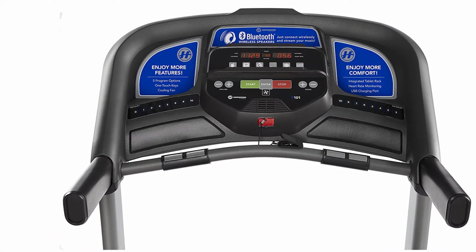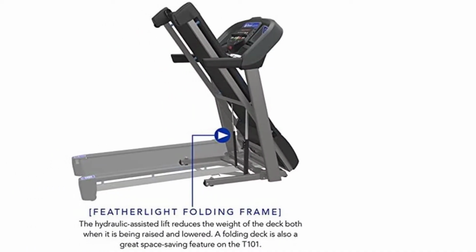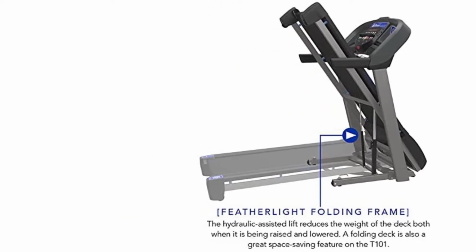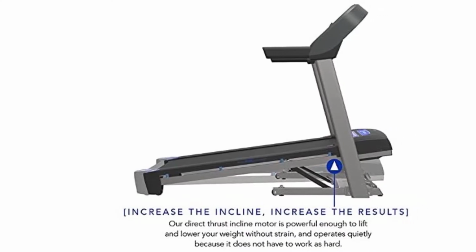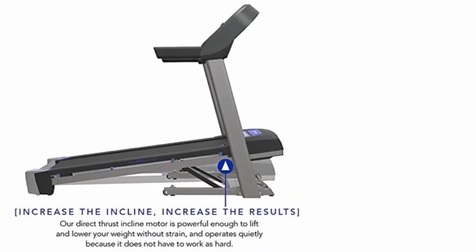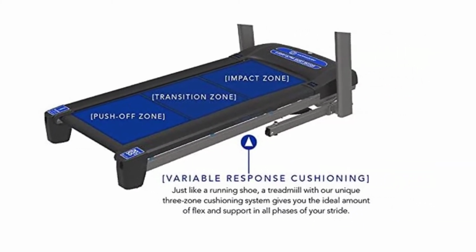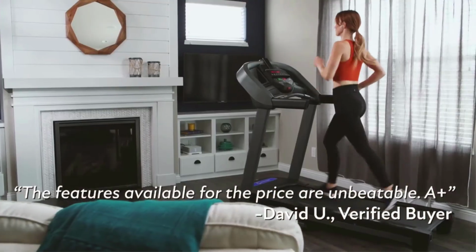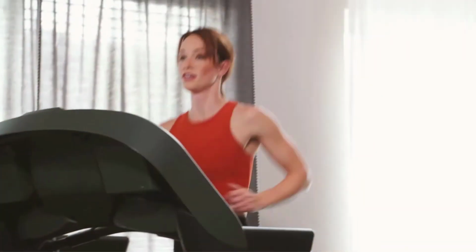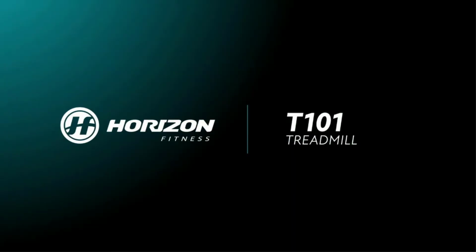When it comes to comfort, the T101's 3-zone variable response cushioning technology is kind on your knees and ankles. Furthermore, its fan ensures a longer workout by keeping you cool even during the most intense exercise. The T101 treadmill features a 2.5 CHP motor, 20 inch by 55-inch running surface, pulse grip heart rate monitor, and 9 built-in workout programming options. A feather-light folding system and a 3-zone variable response cushioning system are also included. Best affordable treadmill for home use under $700.